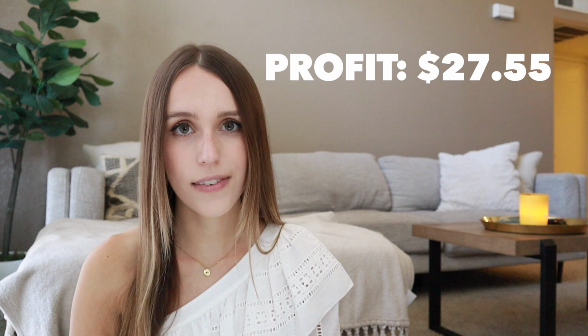So again, can't complain. $100 really was a reasonable offer for this jumpsuit, as much as I do get attached to Reformation. This offer was actually pretty realistic. So yeah, maybe I could have gotten a little bit more, but at the end of the day, I'm glad I just flipped the item and made a really quick profit. I purchased this from The RealReal. I paid $45 for it, so I made a profit of $27.55.